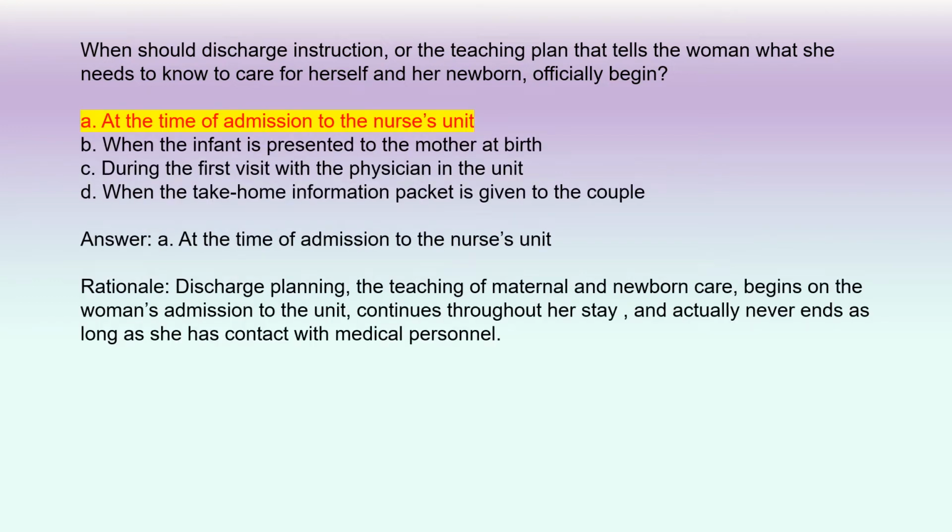Answer: A. At the time of admission to the nurse's unit. Rationale: Discharge planning, the teaching of maternal and newborn care, begins on the woman's admission to the unit, continues throughout her stay, and actually never ends as long as she has contact with medical personnel.